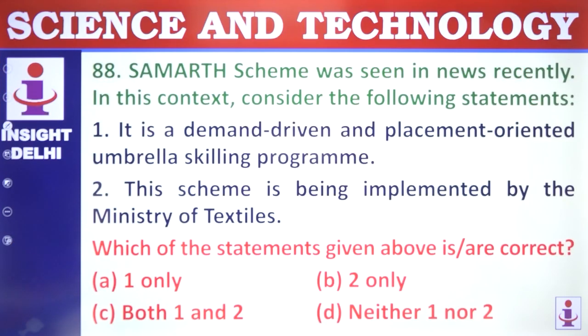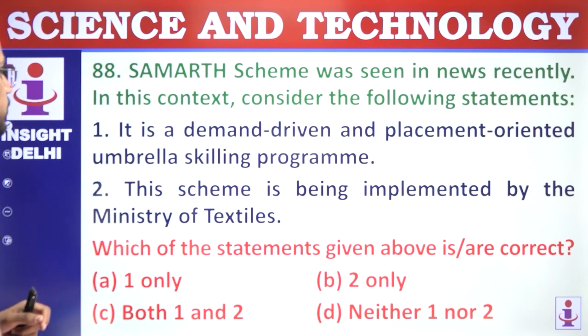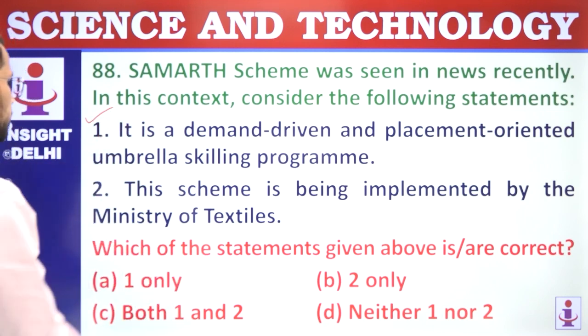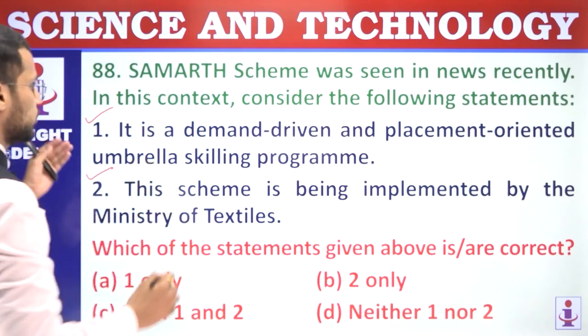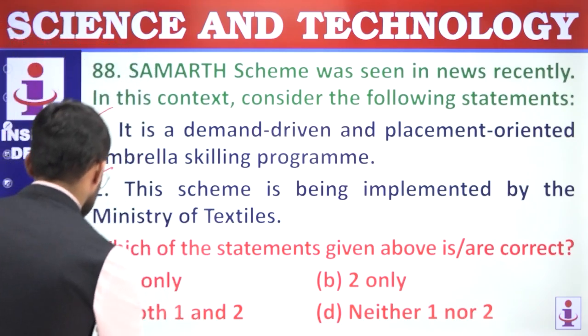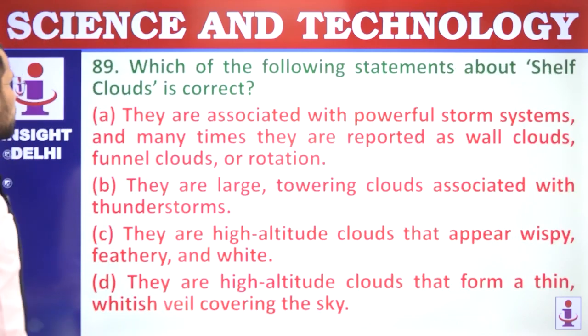88. Samartha scheme was seen in news recently. In this context, consider the following statements. First, it is a demand-driven and placement orientation umbrella skilling program. Correct statement. Second, this scheme is being implemented by Ministry of Textiles. So both the statements related to Samartha scheme are correct. Answer is C, both 1 and 2. 88, answer is C.